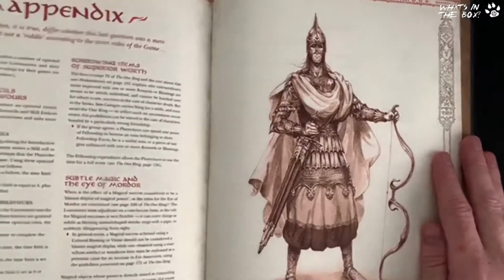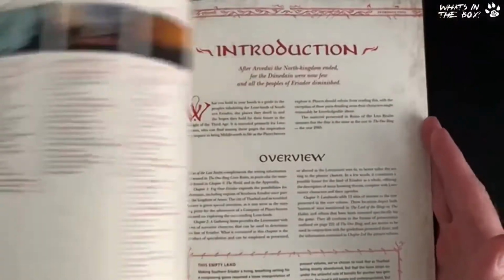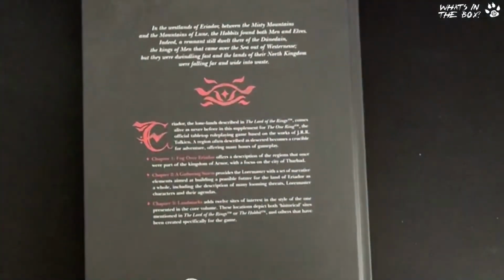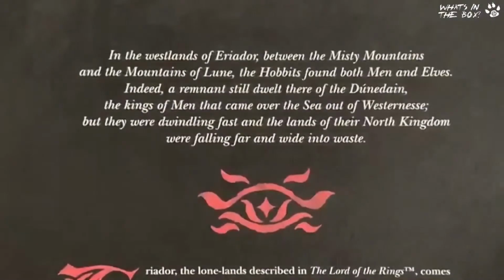And like any good Lord of the Rings, it has its own appendix. I was going to say inside joke there, but if you're a fan of Lord of the Rings and the appendices, there's an extra one there. Right, let's have a look. Let's zoom in a bit and see what this is all about.